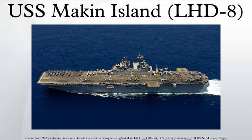USS Makin Island, a Wasp-class amphibious assault ship, is the second ship of the United States Navy to be named for Makin Island, target of the Marine Raiders' Makin Island raid early on in the United States' involvement in World War II. Makin Island's task is to embark, deploy, and land elements of a marine landing force in an amphibious assault by helicopters, landing craft, and amphibious vehicles. The secondary or convertible mission for Makin Island is that of sea control and power projection.